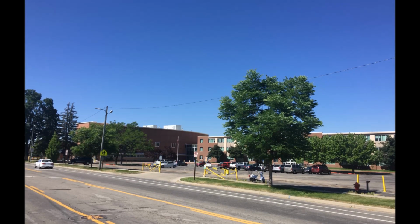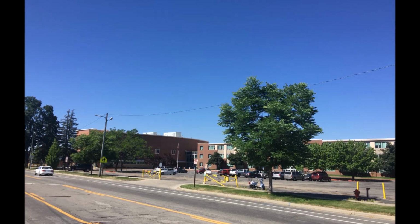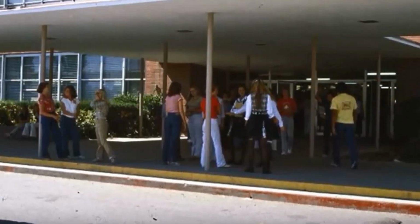It underwent a major overhaul back in the late 1990s, where it was retrofitted for earthquakes, so an earthquake wouldn't drop it.